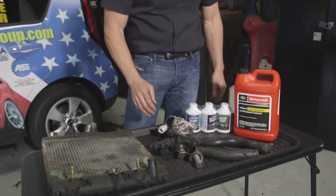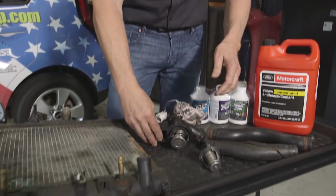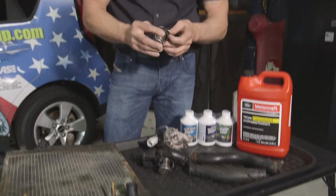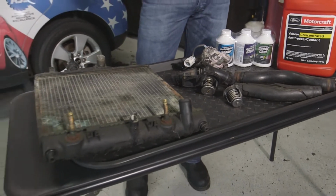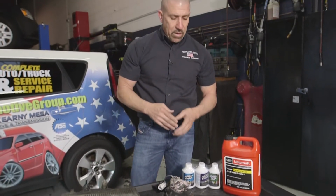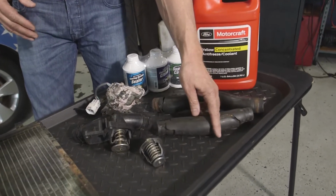At the same time, it's a great time to replace your thermostat, keep everything in the cooling system in good working order. In doing so, the thermostat is a mechanical item. They do wear out. It regulates the temperature in your cooling system, which is extremely important. Inspecting the hoses also can be very important, as hoses do fail internally.